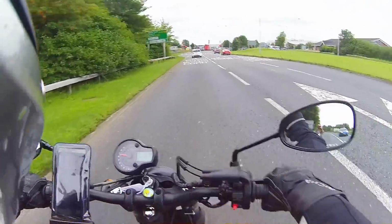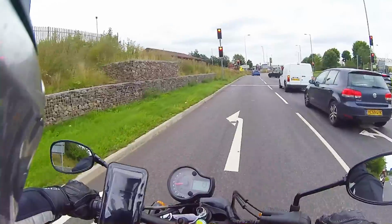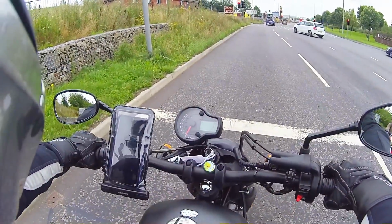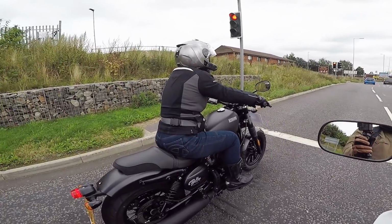What I've been trying to do, I have been out and about the last couple of days on my own, while Sean's been at work, is to try and stop the bike with just the 1 foot down, because the next bike is going to be slightly taller.